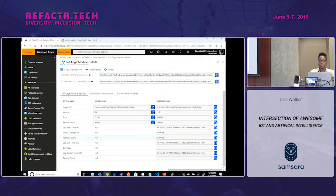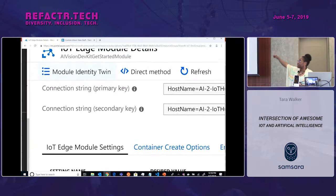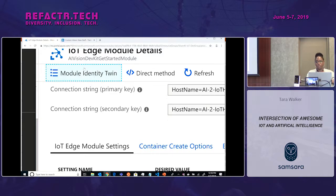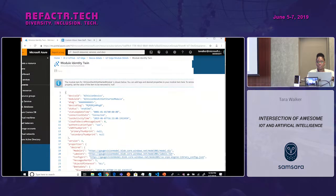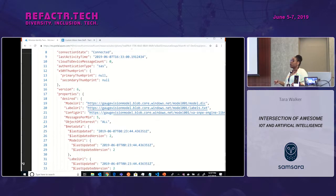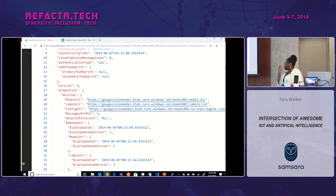So I want to see, let me blow this up, the module identity twin. Each of these modules has different information involved with it. When I click this down, it talks about things like last activity time, what my connection state is, and how I'm authenticating. This is what I talked about with a deployment manifest: I can take this from the web or from the portal if you don't want to do it by hand, export it out, and change it. And this is actually what I did for this.